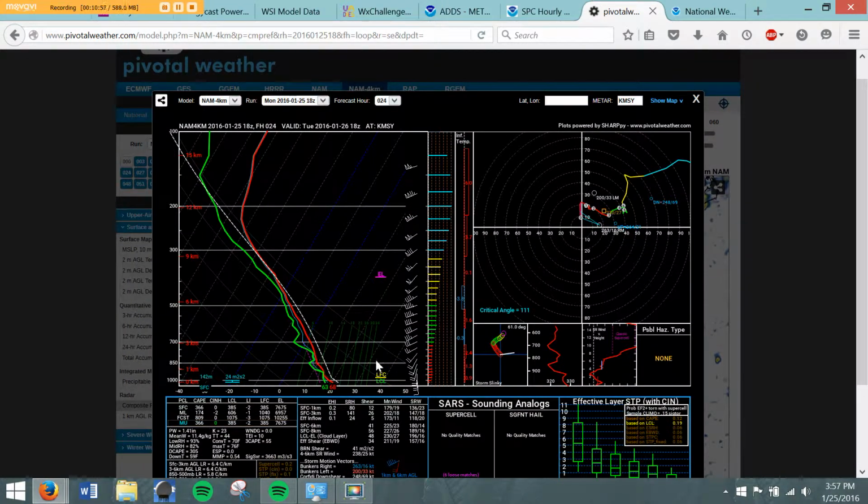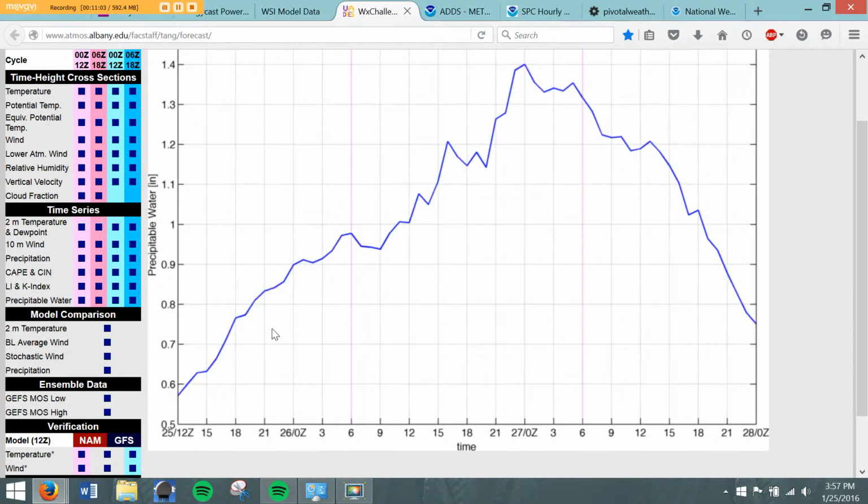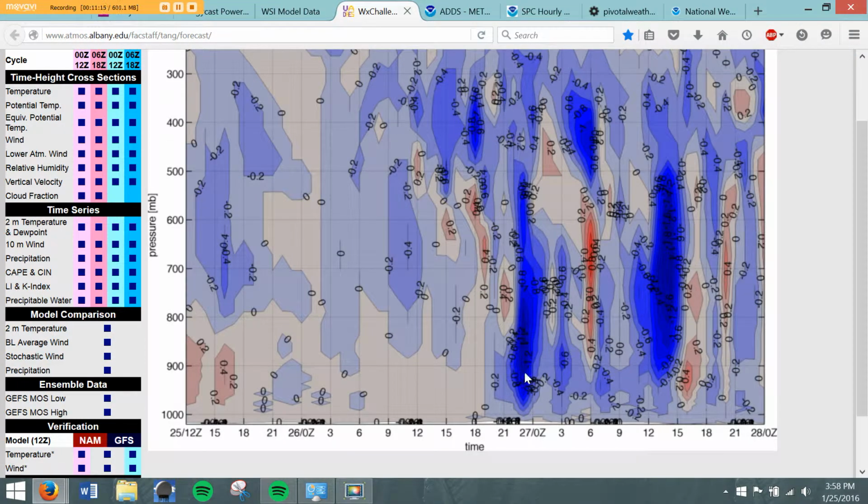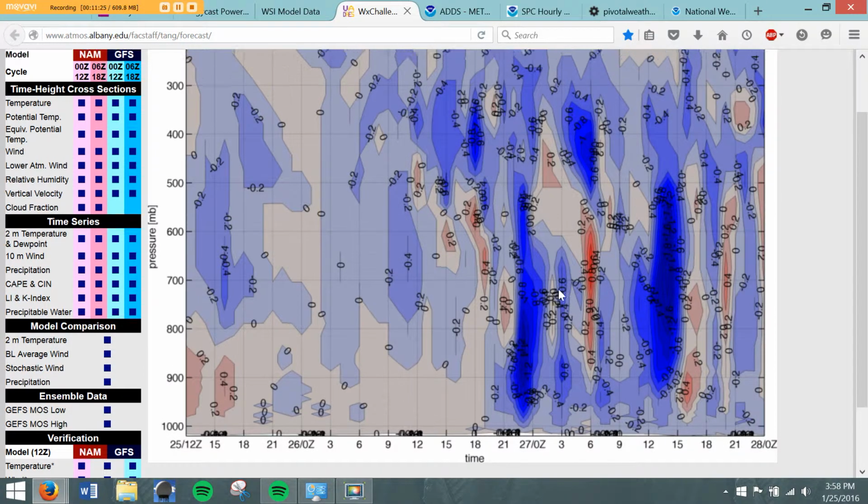So prefrontal environment looks pretty good. PWATs of about 1.4, so definitely a moisture-laden atmosphere. Real quickly, yeah, PWATs climb right up to 1.4 and slowly but surely do drop. GFS, very similar story. Lift, let's take a look. Yep, so definitely some good omega values here, negative omega values indicating rising motion, and then maybe some more towards day 2, but I'm not worried about that right now.